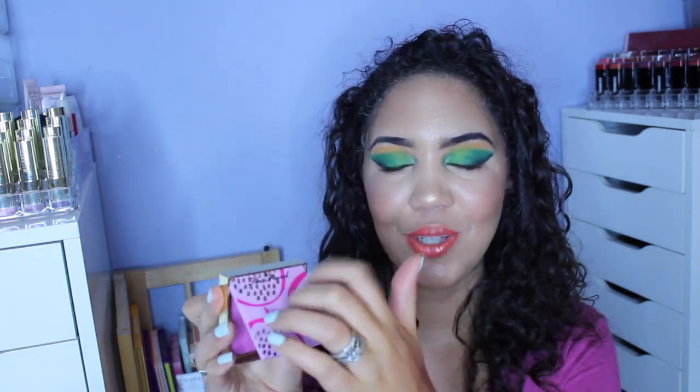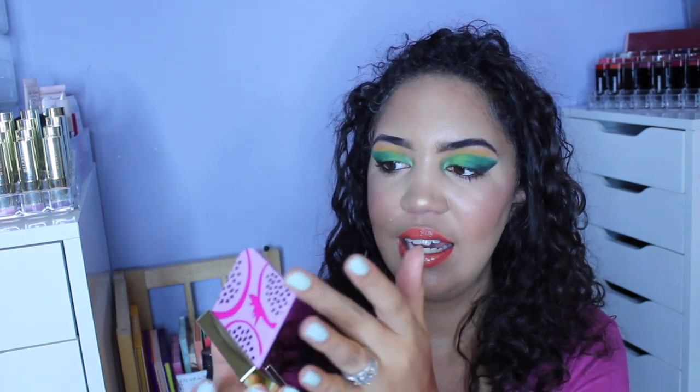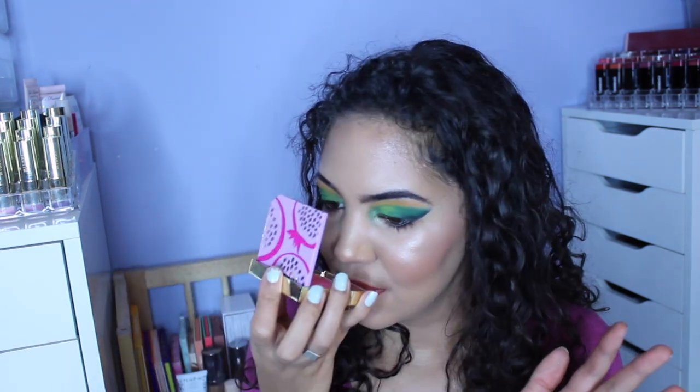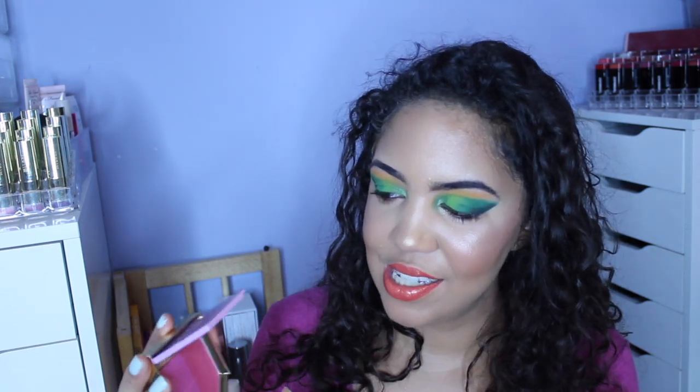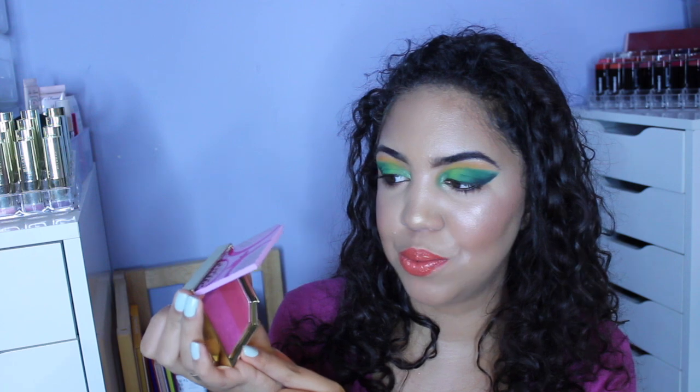The packaging is much different than I thought it would be. This plastic is kind of separate from the gold, and it's just different. And it smells like it's trying to smell like fruit. It's interesting because there's 2 shades in here, and the one that I thought was going to be very shimmery is actually much more glittery. There's chunks of glitter in it.